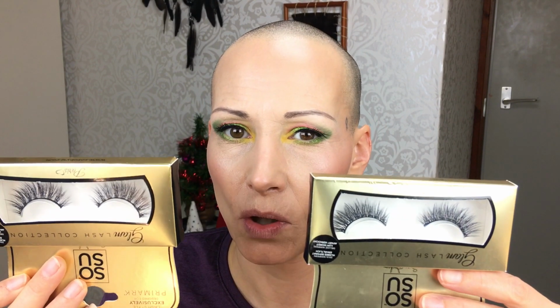So here is the look with mascara and liner. And I think the look is really pretty. So if you are leaving it at this, this is what it will look like. And I still think it's really, really pretty. I, however, want to use some falsies. And I have two new ones from Sosu. I have the Dubai and I have the Paris.